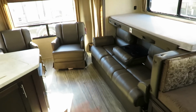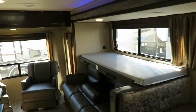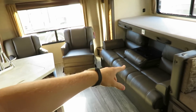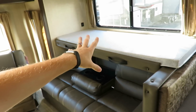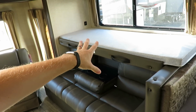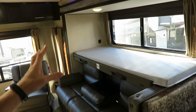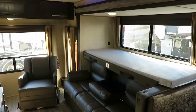So this bunk actually folds down behind the front sofa. So it does not have to be here. You don't have to sit here and go, well, how do I sit at the sofa with this thing down? It actually pulls up at night when you need it, and you can fold it back down during the day when you don't. So it's a bonus bunk.